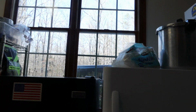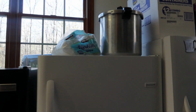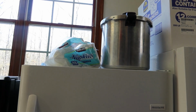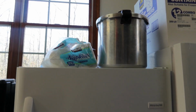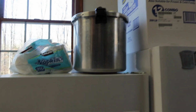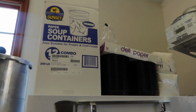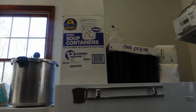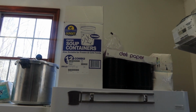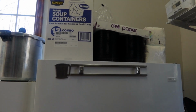So these 2 refrigerators had stuff all over them, and so I got them mostly cleaned off. There's some napkins that I need to actually take inside because we're out of napkins inside. And my pressure canner. And then we have stuff for soup night, which is something we've started hosting once a month. We invite about 50 people over and have soup. So that's all the supplies for that.